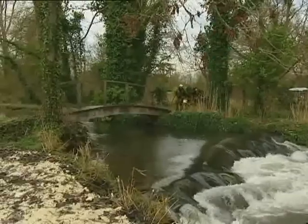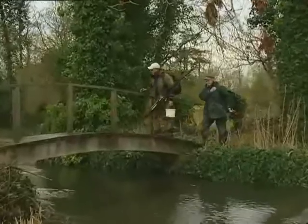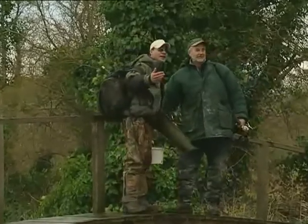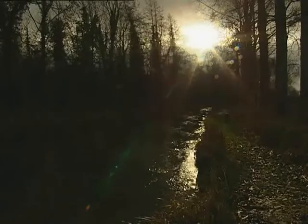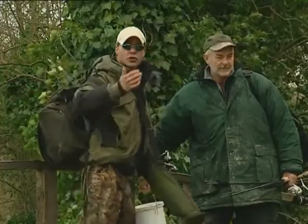Well, here we are. This is the River Test at Timsbury Manor, and we've come here to fish primarily for grayling. And we really couldn't have picked much worse conditions, actually, Mick, because when you think about grayling, you normally think about those lovely frost-covered banks, bright blue skies. It's been blowing a gale, pouring with rain all night. The main river is absolutely storming through.